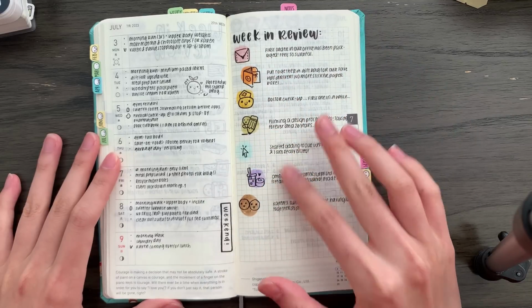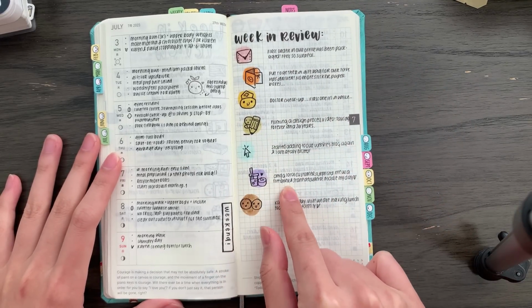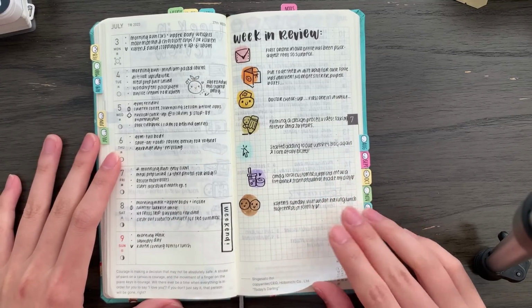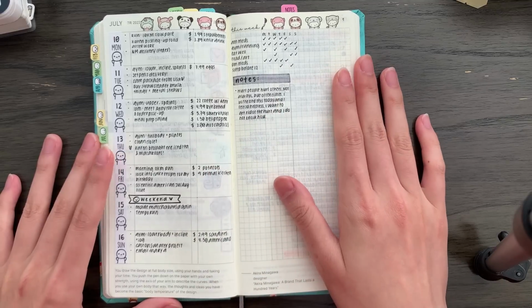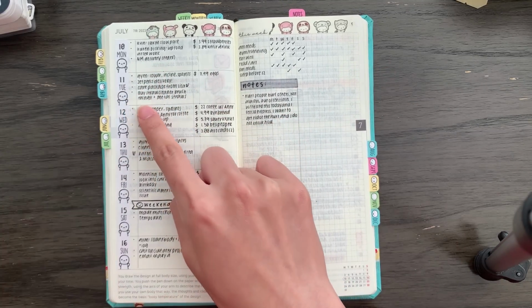Also really love this rainbow week in review sort of thing. Oh, this is another happy incident, which I will talk about when I show you my Hobonichi Cousin, because I think that is a lot more meaningful. Okay, and then this was the next week.